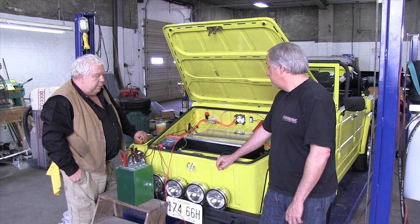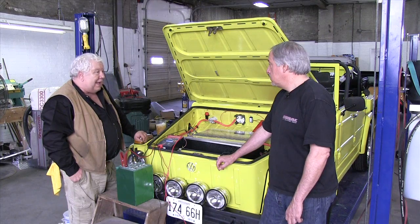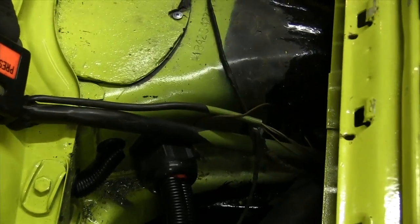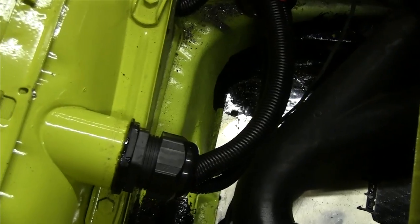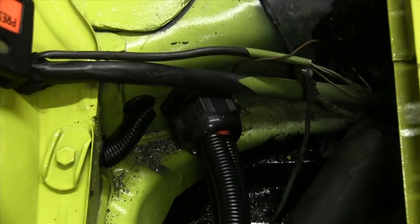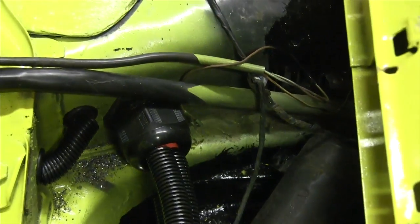In any event, we went back to an access plate at the rear of the tunnel that's under the back seat. Yes, in the VW. And then we cut some holes for some great big gland nuts and routed it to the back of the car through some heater vents that normally carry heat from the engine up forward. Right, okay. Cool. And we've got a battery box in the back. That's nice. Yes.